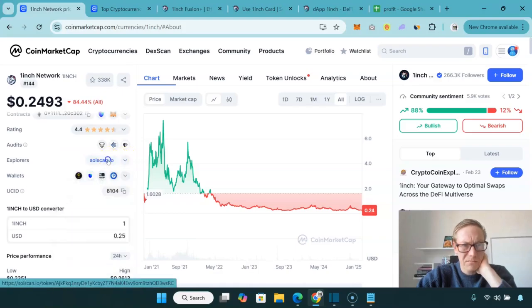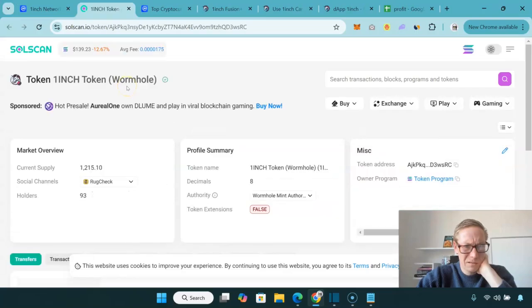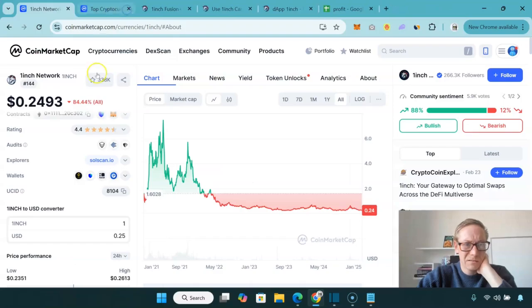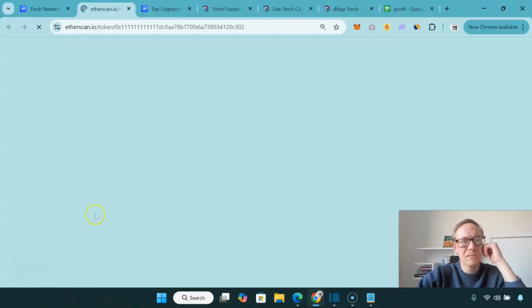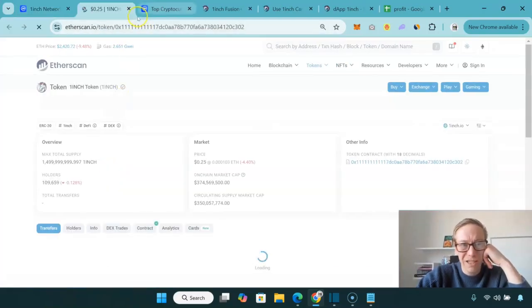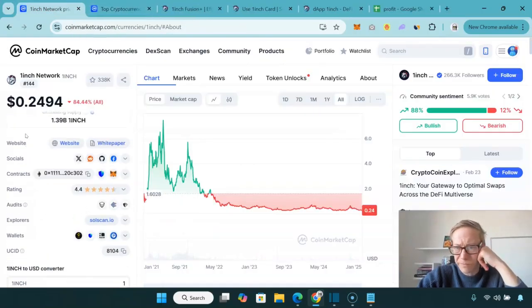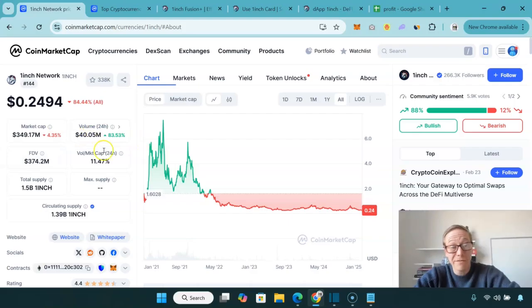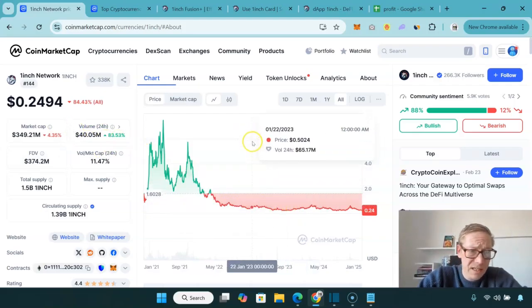Explore Solscan. Yeah, well, it seemed weird. So if we just take a look at, let's say, Etherscan, we can see the holders, 109,000 holders, right? Again, I think this is very, very good. The problem they've got is really only price action. Usage is excellent.